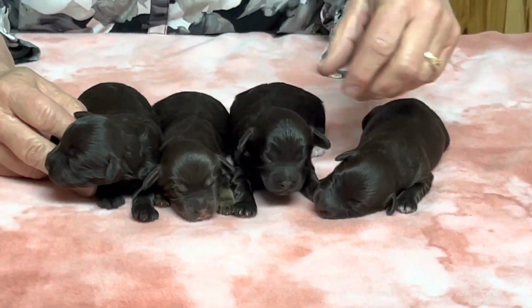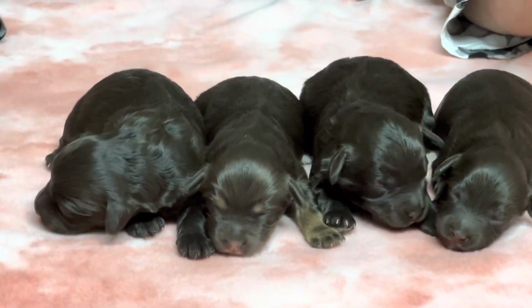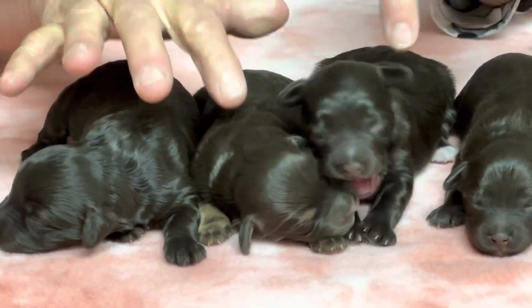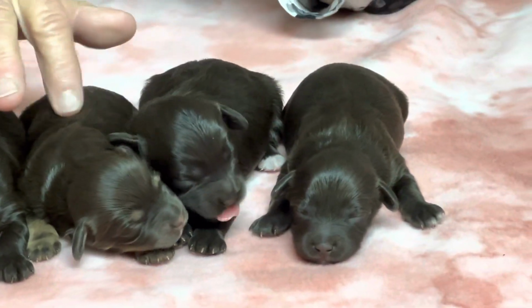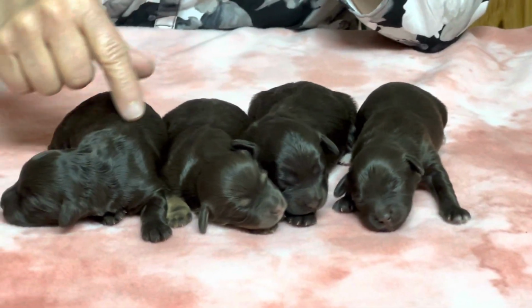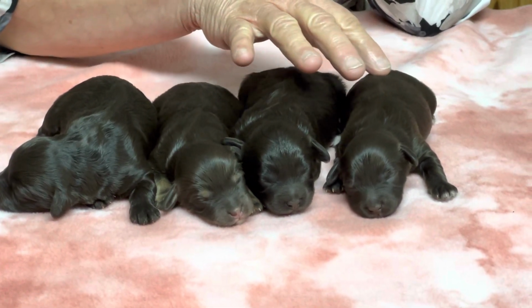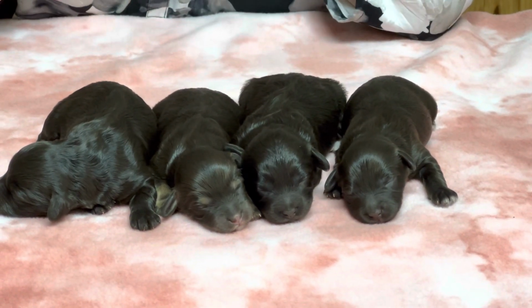They're all doing super good. We're just kind of surprised we didn't get a Merle out of it. But they're all pretty babies. I can tell by the way their coats are looking and they got a little bit of zigzag to them. They're going to get some curls and waves. All three of these do. This one, he's a little straighter, but that usually comes in anyway within the next 2 weeks.